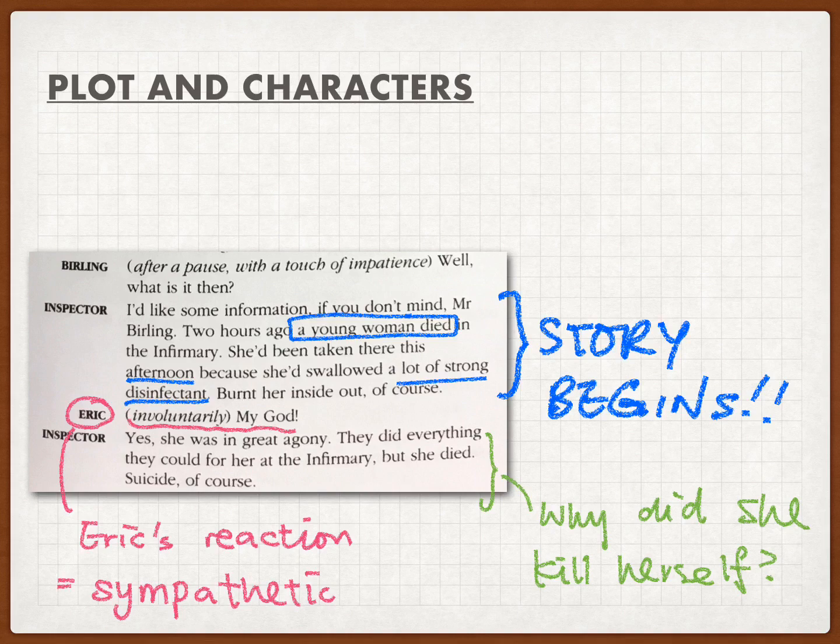After the inspector said this, Eric immediately couldn't control himself and uttered the words, "My God." So that was Eric's reaction. And you can see that when Eric heard about someone dying, and he didn't even know this girl yet, he still showed his sympathy. So you can see that Eric was this kind of person, quite sympathetic, having compassion towards others. It's not like Mr. Berlin or Mrs. Berlin being very cold and distant.